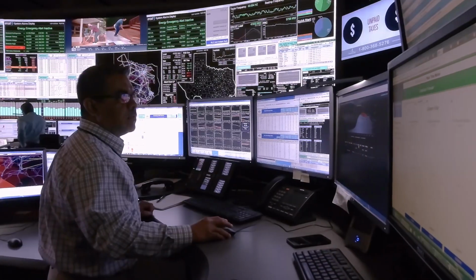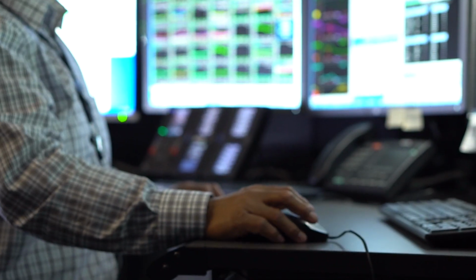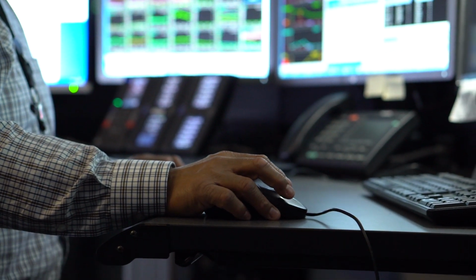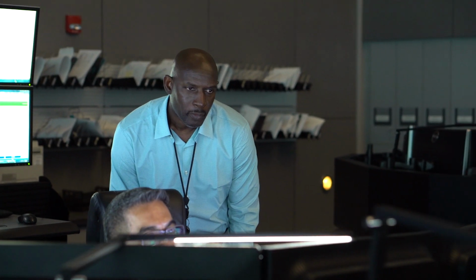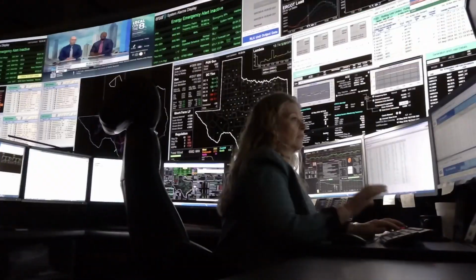We normally operate the system for expected conditions and for unexpected things that could happen. But the reliability risk desk goes beyond that, looking for things that are even more unexpected and try to maintain the reliability of the system even in those conditions.